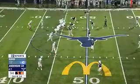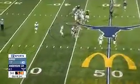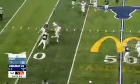Make some noise up on the Jumbotron. Palmer rolling right. Going to cut back inside. Going to try to make something out of nothing. And he slides to the bottom corner of the McDonald's logo. And a fourth down after a gain of 7.